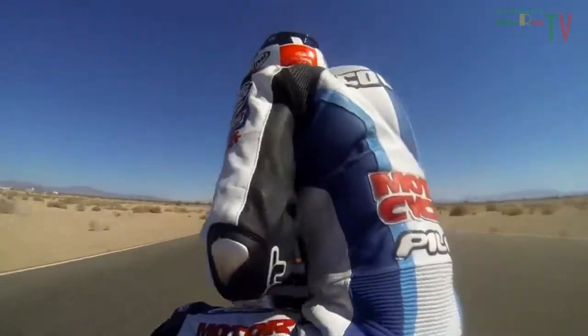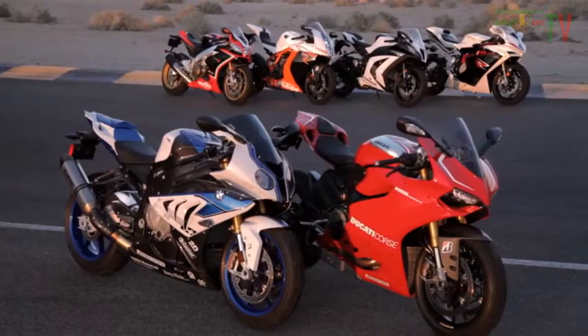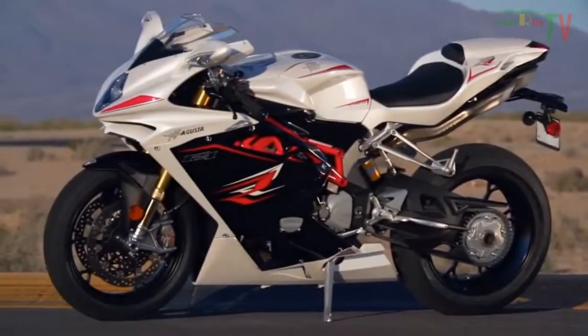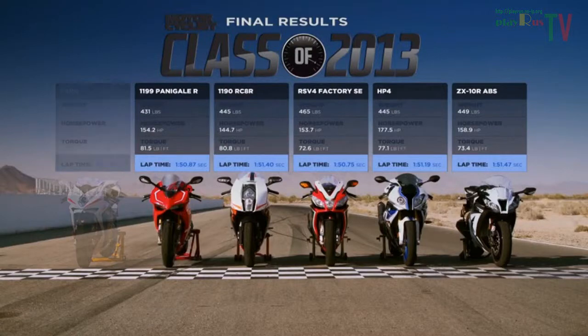After 4 days of testing, 18 sets of race tires, and literally hundreds of laps, it's time to make a decision and pick our Class of 2013 valedictorian. All of these machines are impressive, but only one bike will graduate with the highest honors. The first bike to go is the MV Agusta. The update helps, but not enough to keep up with this company.